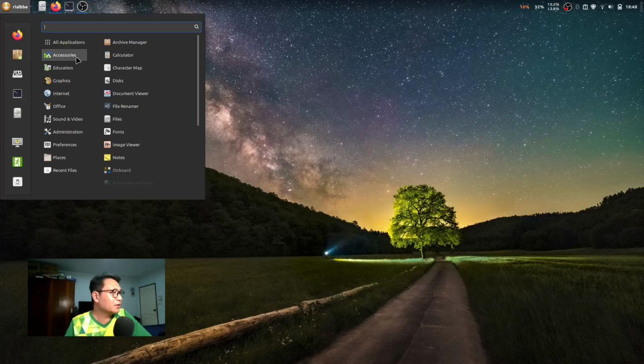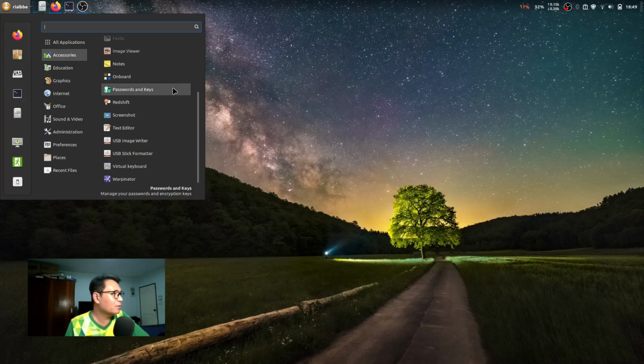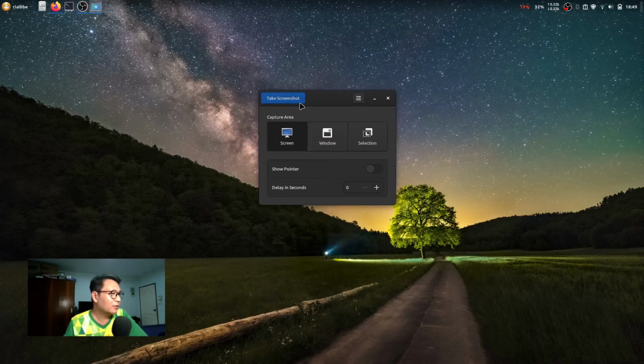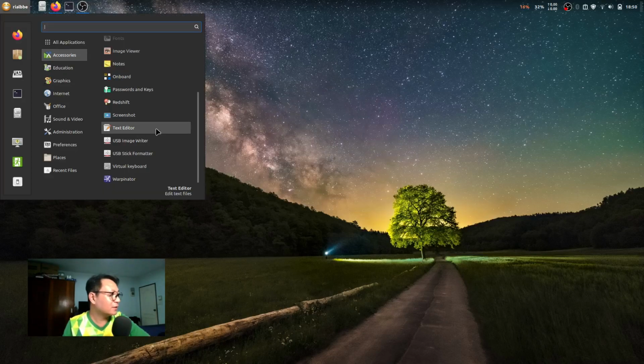So in the accessories, we have the archive manager, the calculator, character map, disks. We have the document viewer for the PDF files. We have the font viewer. We also have the image viewer, notes, and the on-screen keyboard. We also have the passwords and keys. Redshift. We also have the screenshot. Of course, screenshot of the whole screen or selected, like this one, or a section by application. We have the text editor, the USB writer, and the formatter.